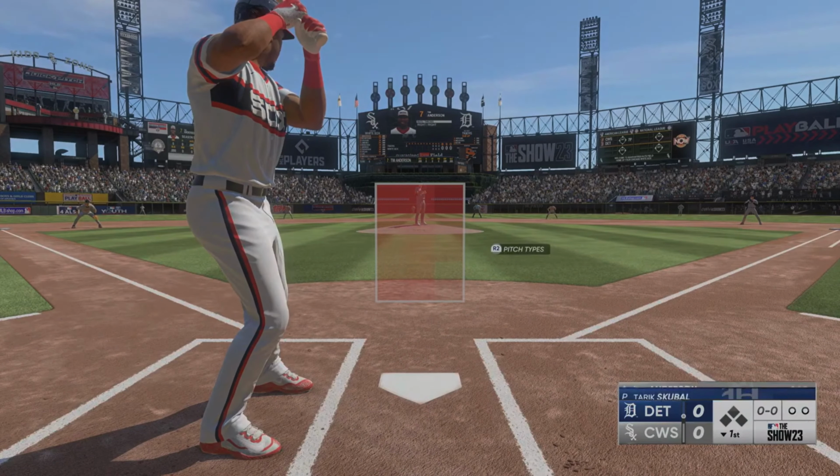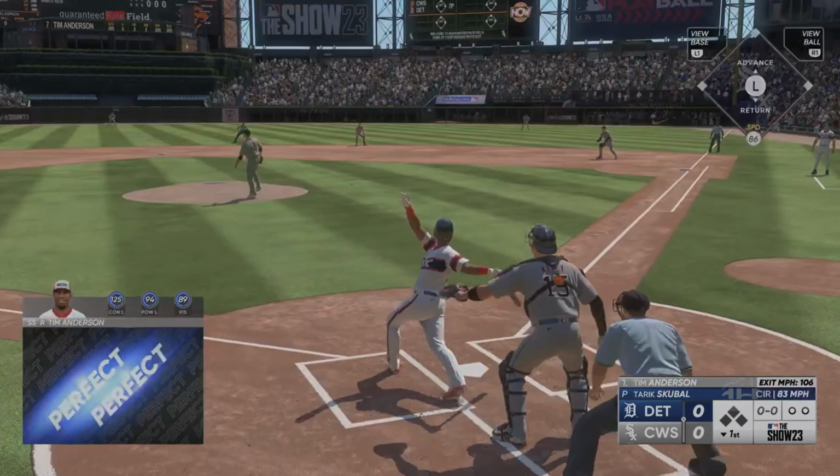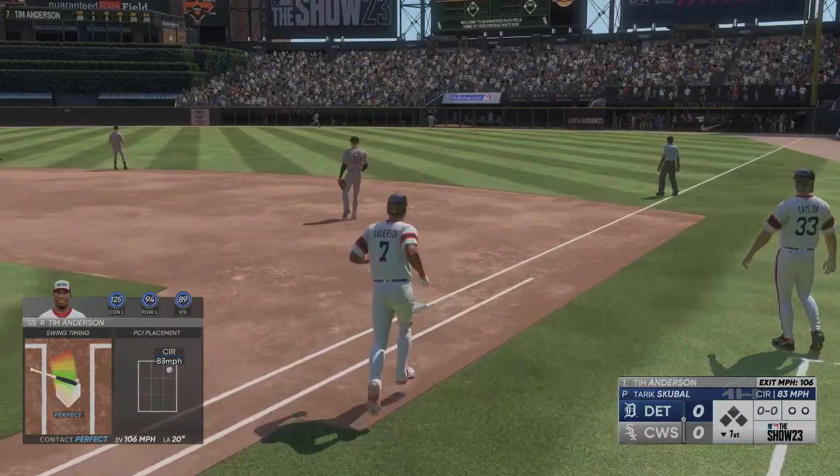Back here on the south side. Now it's the shortstop, Tim Anderson. The pitch. That one ripped. That's back there. And that is gone.